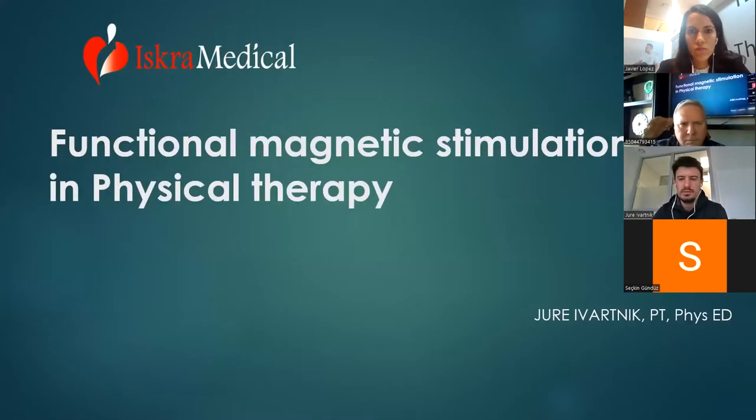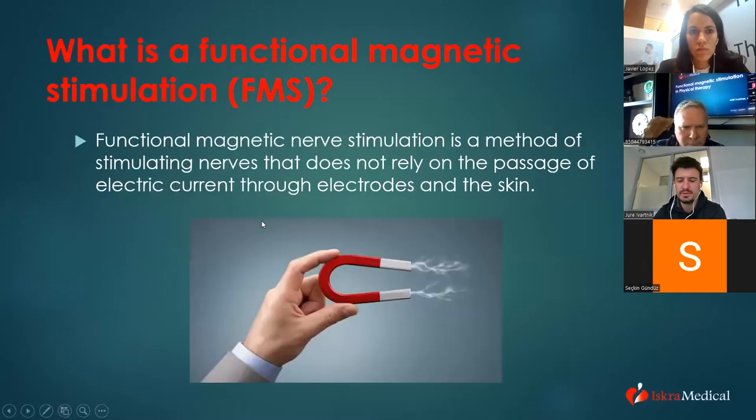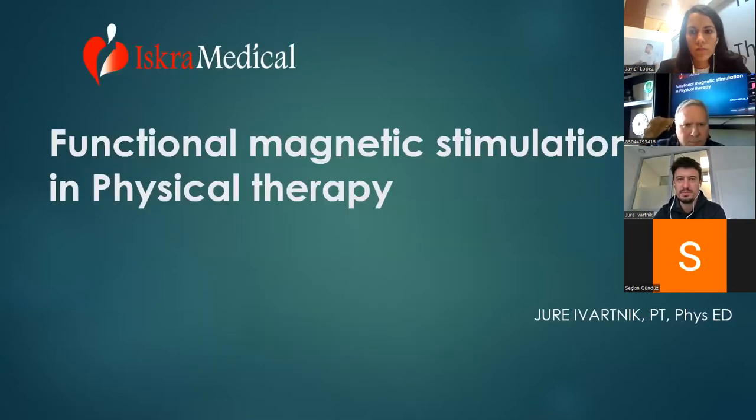Okay, so we will talk about functional magnetic stimulation in physical therapy. My name is Jure, and I'm a physiotherapist, and I will try to show you a little bit today about functional magnetic stimulation. What is actually functional magnetic stimulation? It's a nerve stimulation, and it's a method of stimulating nerves that does not rely on the passage of electric current through electrodes and the skin.